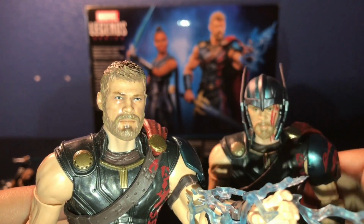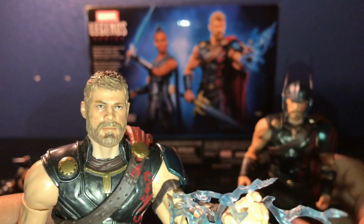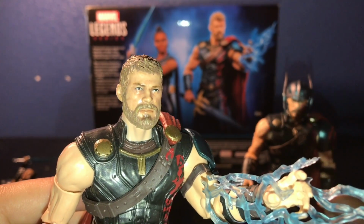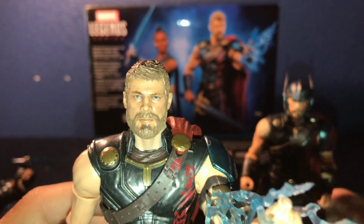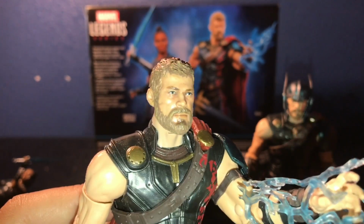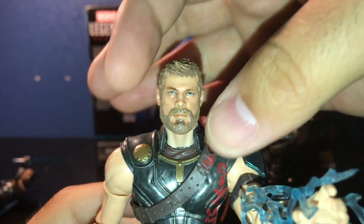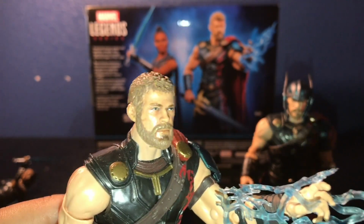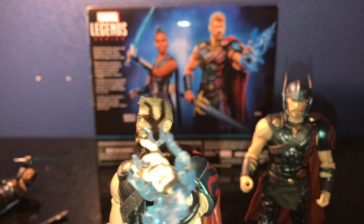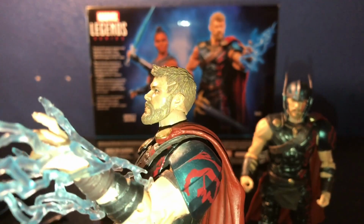So one thing that these Hulks, and I don't think I really noticed it on the older one, was that they actually use that new digital printing technology on their faces, which really gives it a lot of detail. I mean, just look at the detail in there. I think it's a very good likeness to Chris Hemsworth. I don't know if the jaw and chin look a little bit bigger, but I think overall that Hasbro did a fantastic job capturing the likeness for Chris Hemsworth, especially if you're looking at it from different angles.